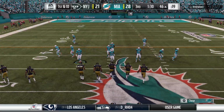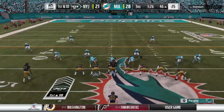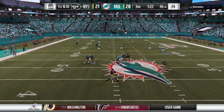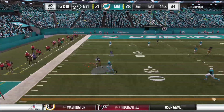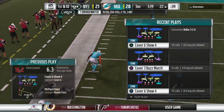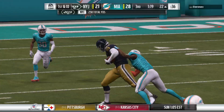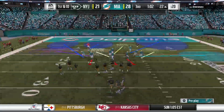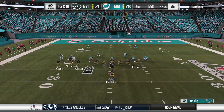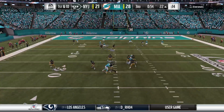So now 1st and 10 as they've crossed into Miami territory at the 46. Play fake. Bridgewater. Ebron caught left side. That one goes for 24 yards. There are so many things to watch for when you play defense. And reading your keys, you always hear about that, and having your eyes in the right place. Sometimes your eyes can fool you. How about that play action there? That sprang the big guy, didn't it?